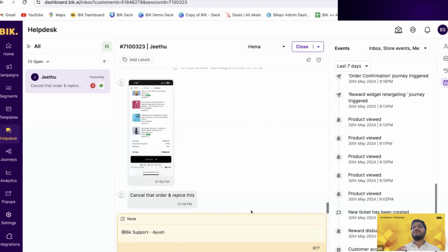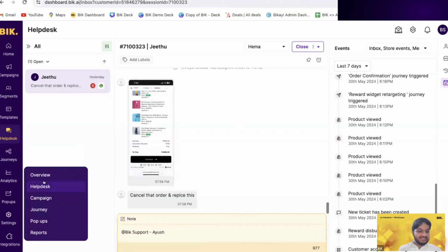And let's say any agent wants to see the summary of any ticket. We have an AI summarizer as well, and they just need to click on create a summary of this particular ticket, and it will create the summary of the entire conversation here. So this is how you are going to manage all of your conversations manually via your agents in a very, very advanced way with the support of AI and automation. And talking about all of this, you will be able to see very high-level analytics for each and everything I have discussed with you till now.